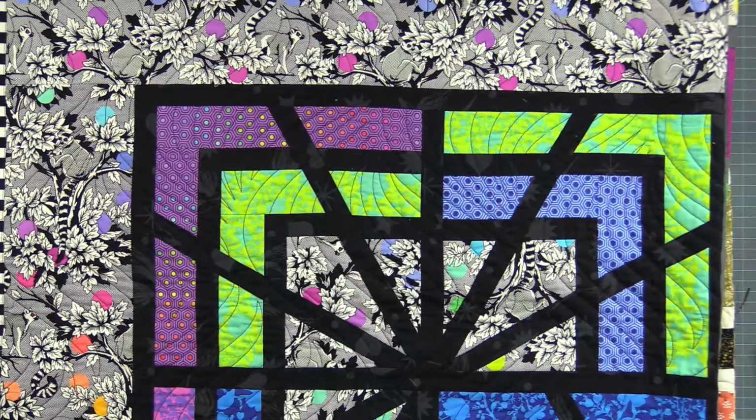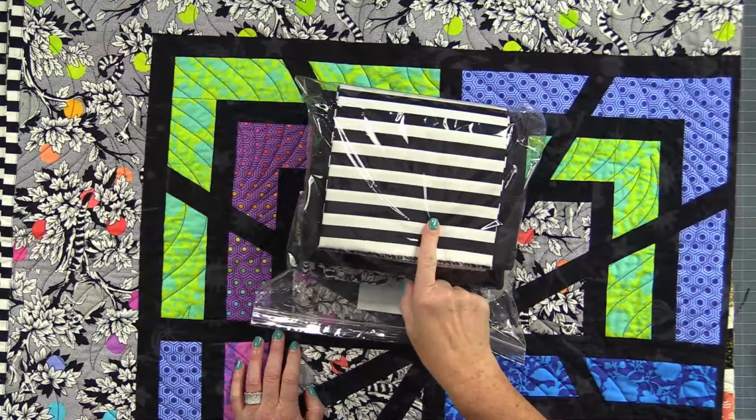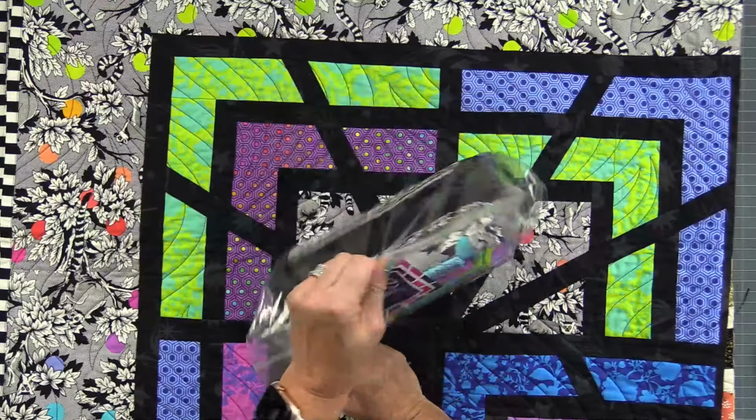And the kits, we do still have some Tula kits. So this is how that one looks. And her tent stripe for a binding. You can cut it straight or you can cut it on the bias, whatever look you want.